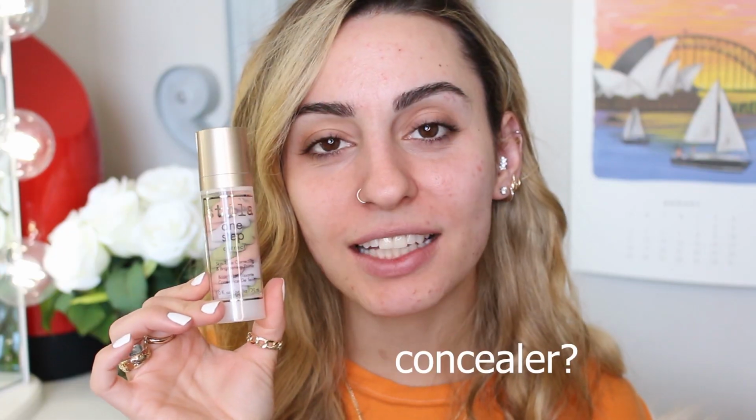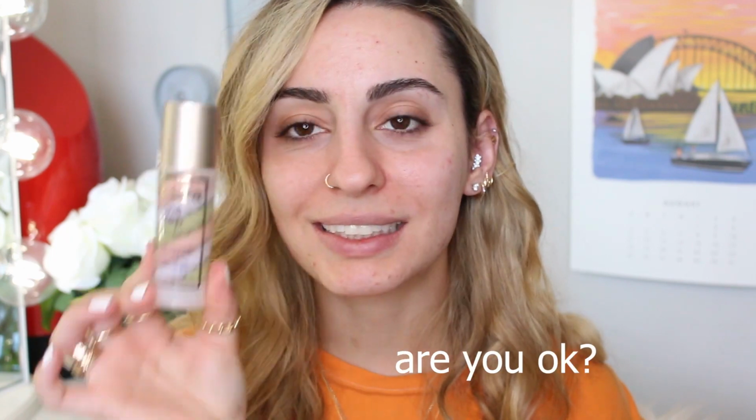So for my concealer, I'm going to be going into the Stila One Step Correct. I opened a brand new package because I finished my old one. I absolutely love this stuff. Okay, it has different colors in it, so it's going to kind of correct your skin.